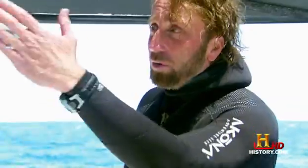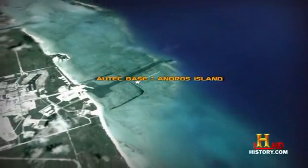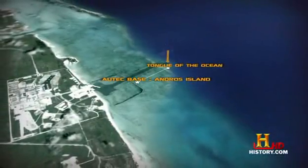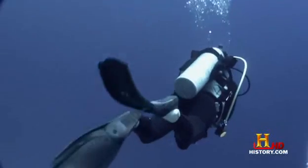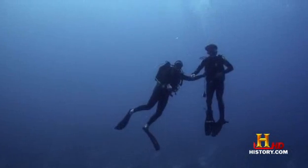The cable runs all the way from AUTEC to the tongue of the ocean. So it's thousands of feet, depending on how deep that cable goes. Right. And who knows how long the cable runs along the ocean floor. Exactly. It could be a massive undertaking. Yeah. AUTEC is built on the tongue of the ocean, which is 6,000 feet deep, one of the deepest spots in the world. A suitable place for something to hide or for something secret to be tested. Even satellites can't spot what's down there.